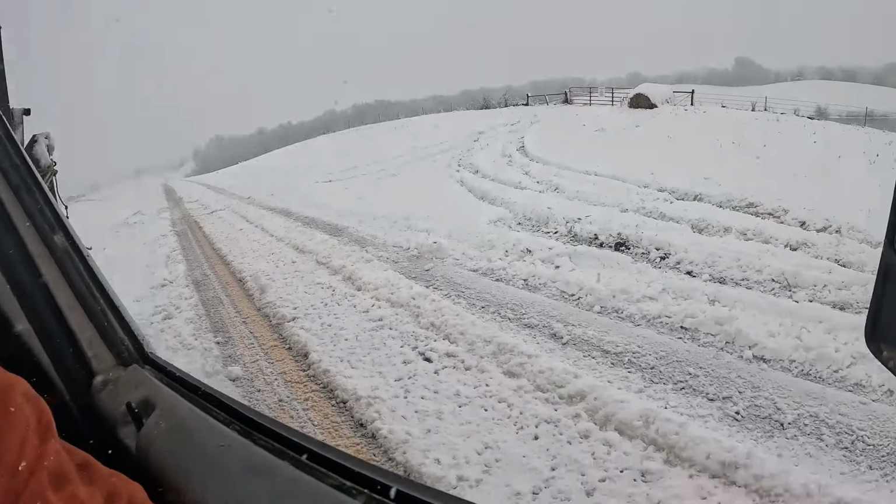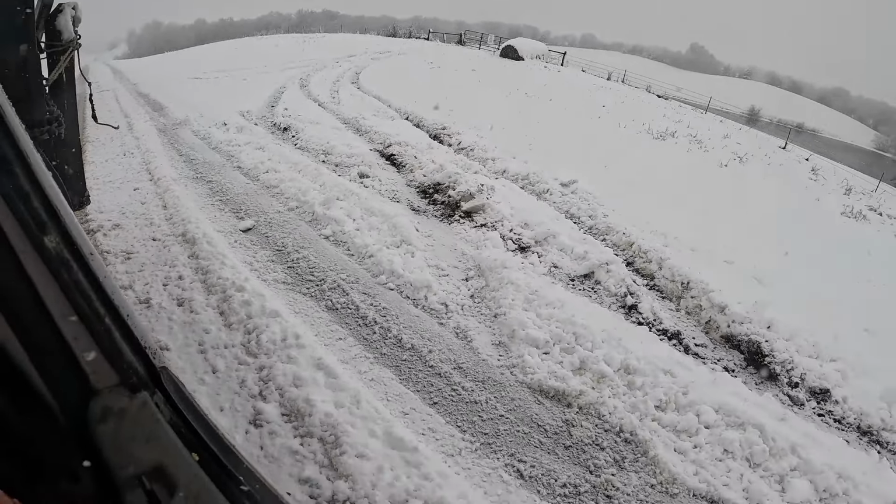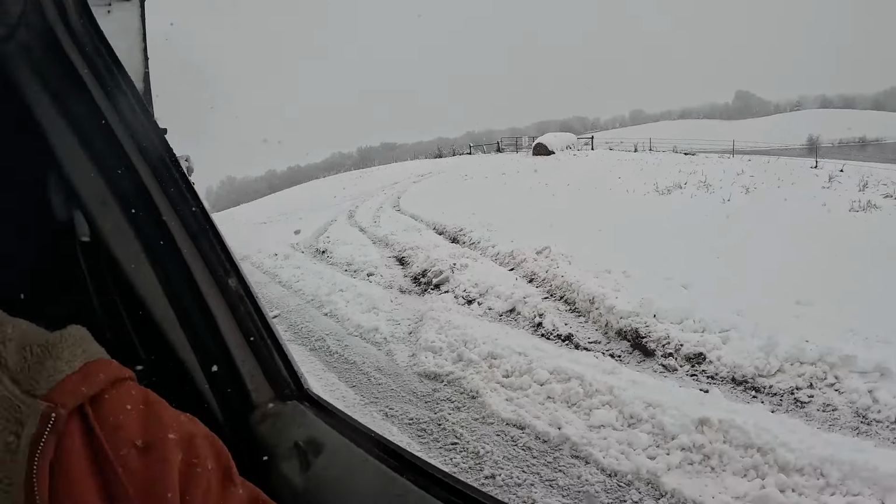Come to the hay barn. Got off a little bit off the shoulder. And I just punched it to that gate over there, and then I just backed up and back on the road. Got off the shoulder a little bit, mud took me over. I just hammered it, put it to the floor. We got the hay barn done. We're gonna try and make our way to the next farm.